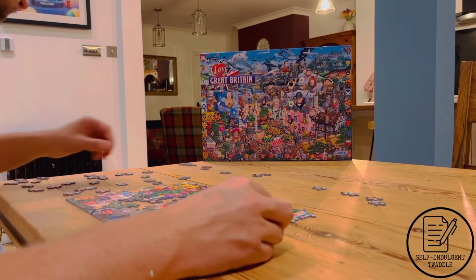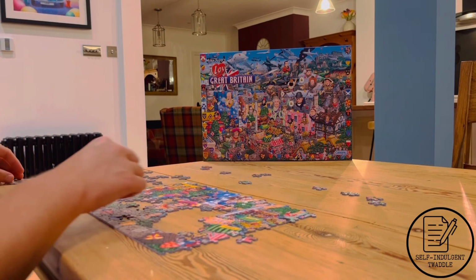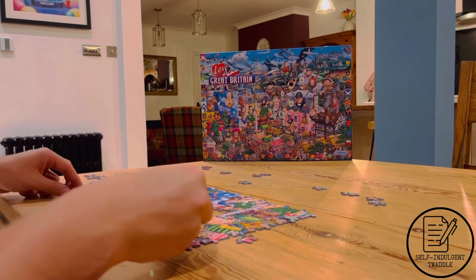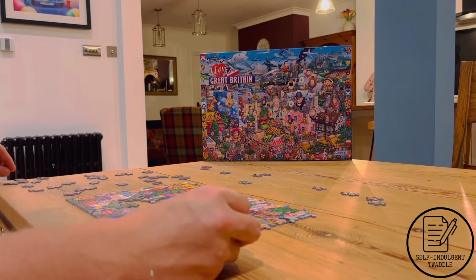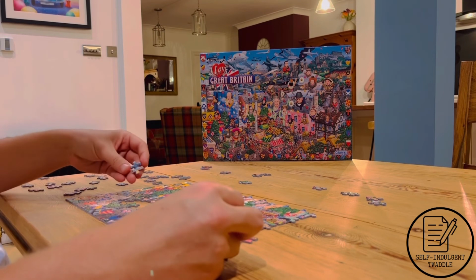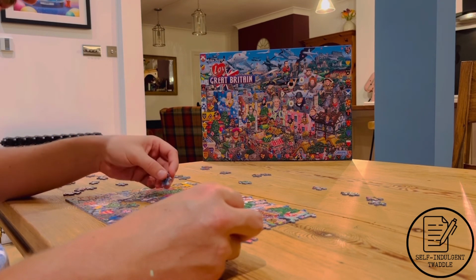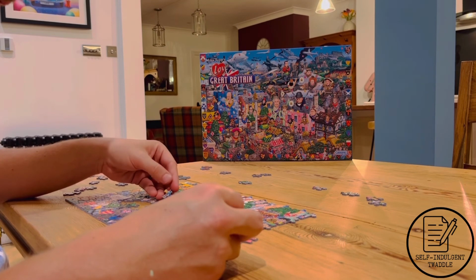It's still holding out, isn't it? A lot of these bottom pieces are kind of a crowd. I'm trying to find parts of the crowd that go together, which is a challenge. We also do have what I think is part of a car.